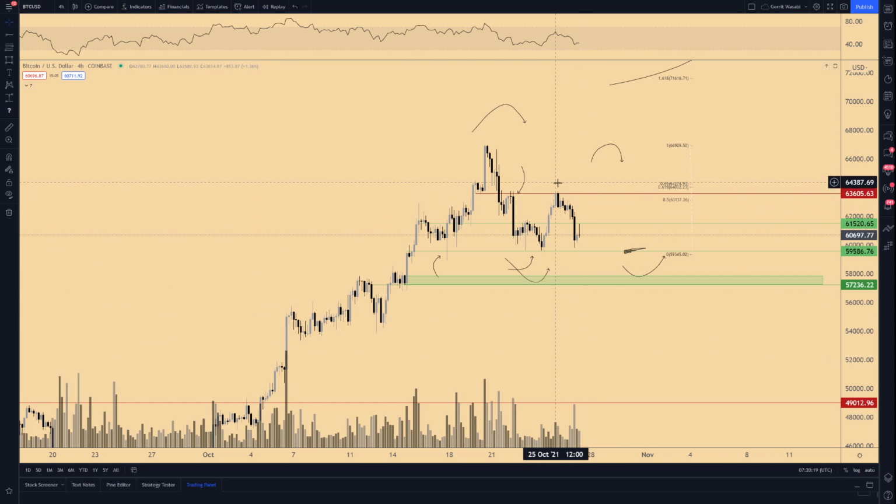And when we're looking at the levels to look for a breakthrough towards a new all-time high, first we have to crack 61.6, and then second we have to break 63.6.